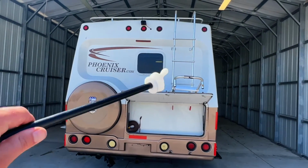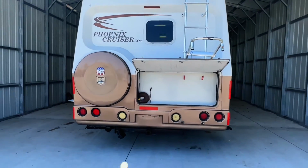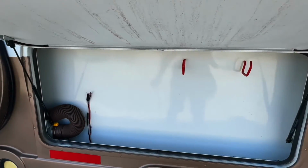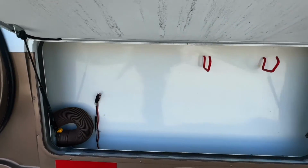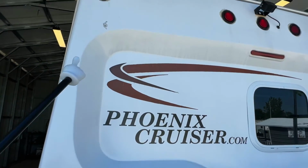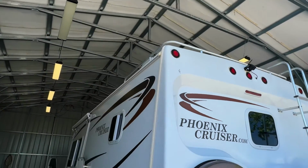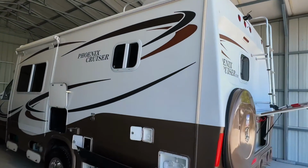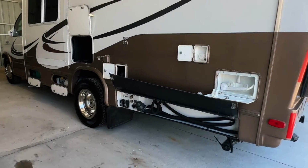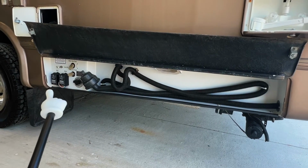Out of the back, we've got a ladder for rooftop access. We've got a backup camera, got a tow package. Got a full-size spare, got a little boo-boo up there. Coming around now to the driver's side. We've got power gates on this one, so you'll open and close the gates there.